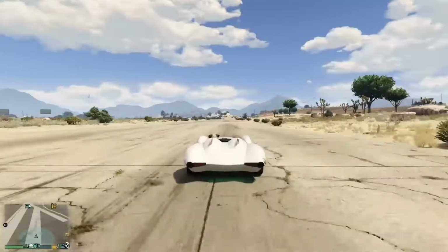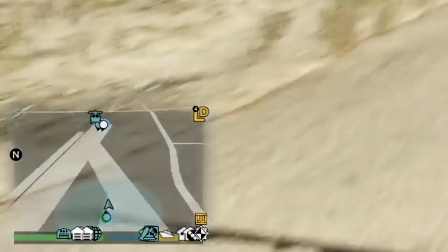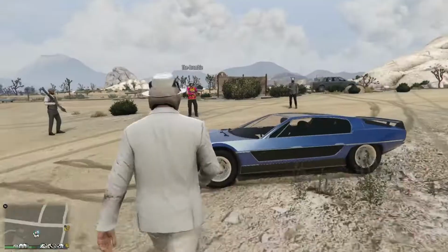Okay, if you look at the mini-map, ladies and gentlemen, it is actually quite close on this one. We're sort of coming up behind me if you look there now. But no, the scramjet is going to take it. So the scramjet takes down the Toreador, whatever the hell it may be called.